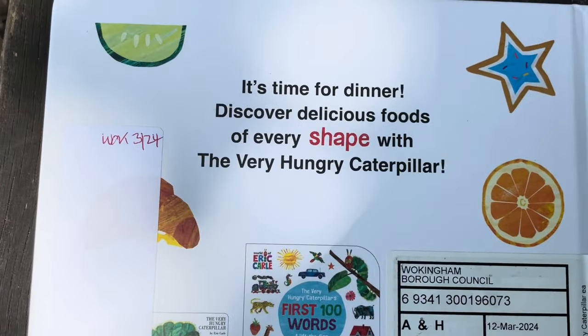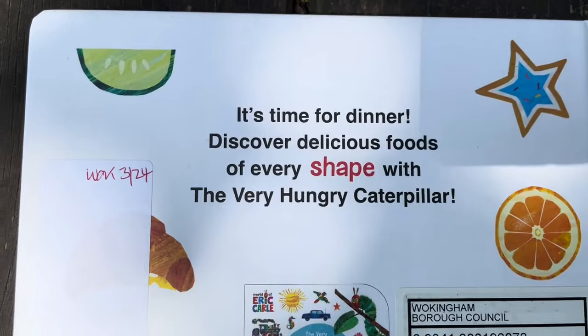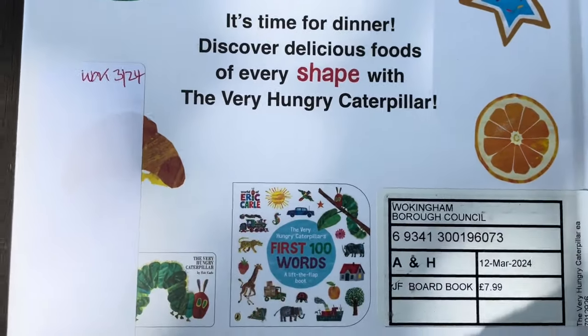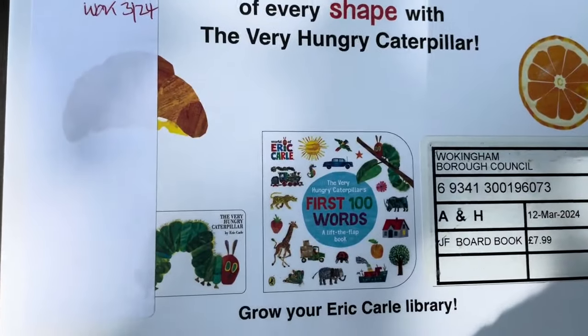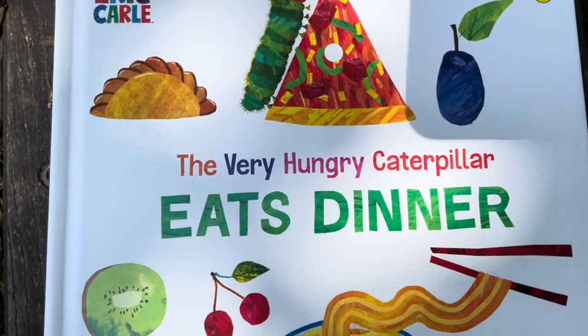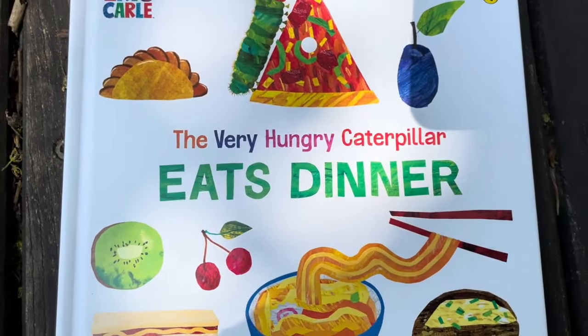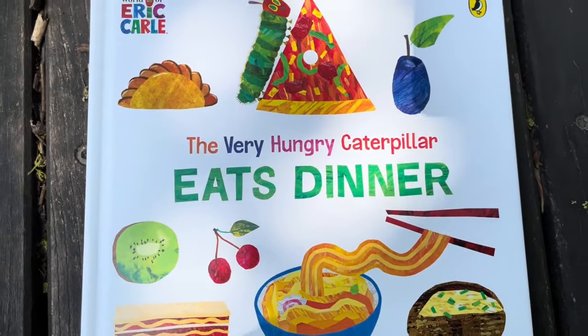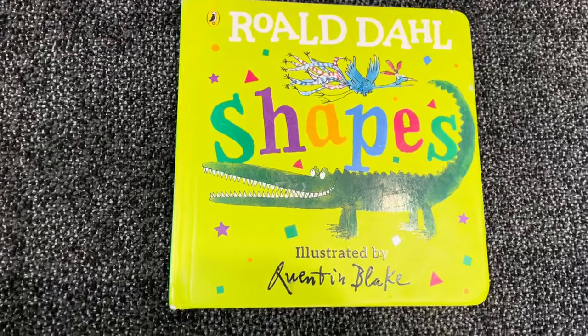It's time for dinner. Discover the delicious foods of every shape with a very hungry caterpillar. Very hungry caterpillar eats dinner. Shapes.